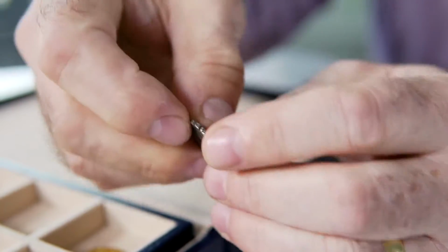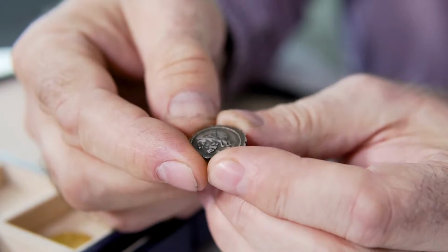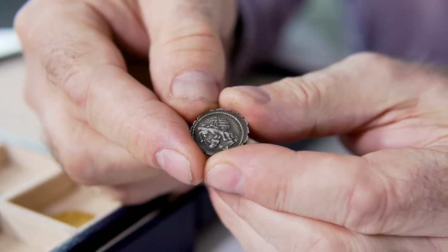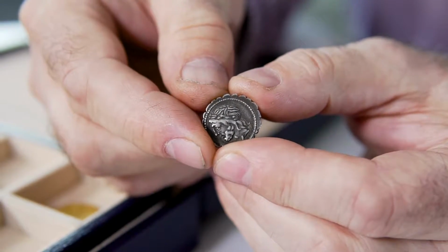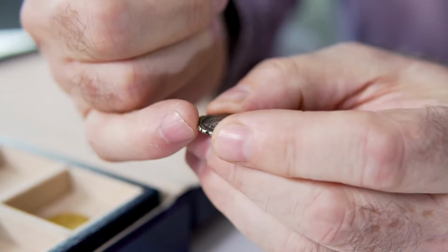The next coin I put in here is quite an interesting one. This is Roman Republican, so this is when the Senate ruled Rome. It's the very first attempt to make a coin with a milled edge so that you could see if someone had tampered with it. It was a failed effort because it was so time and labor intensive to make that it just became impractical.